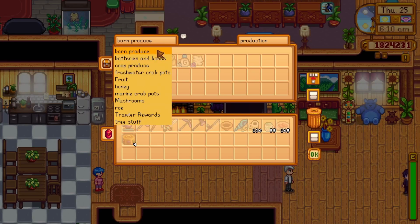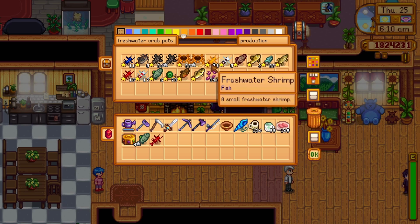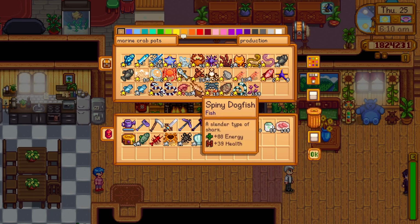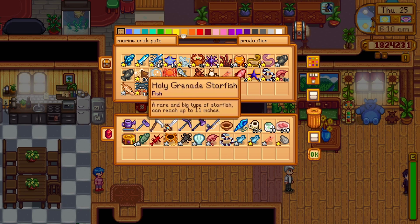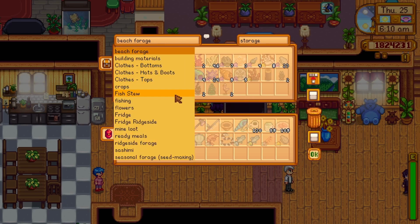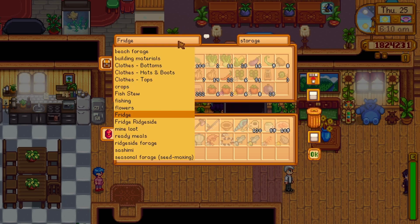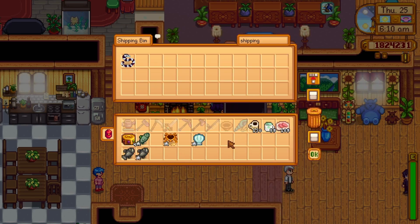Let's check the crab pots. Not a lot of stuff in here. At least, not a lot to pick up. What about in here? Considerably more. I think that's that. There, the rest will be sold.